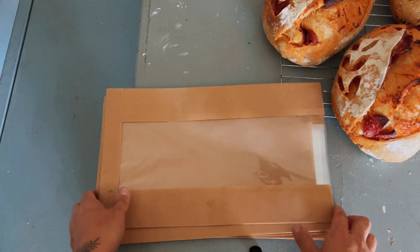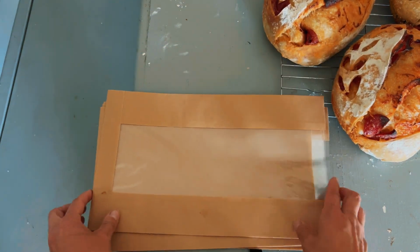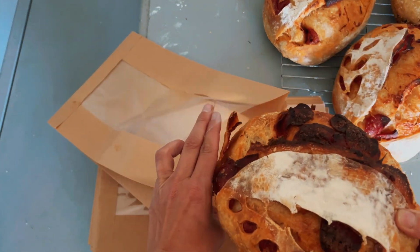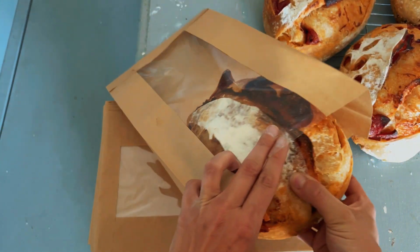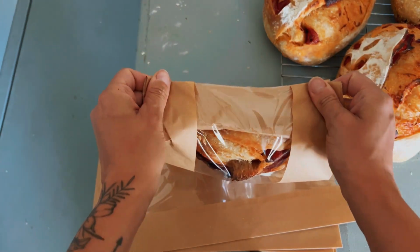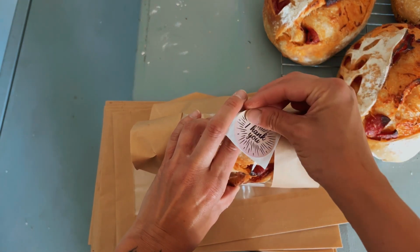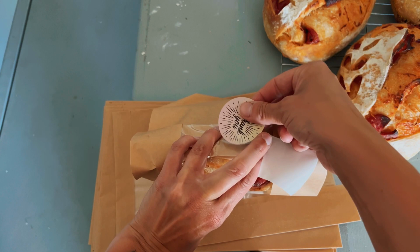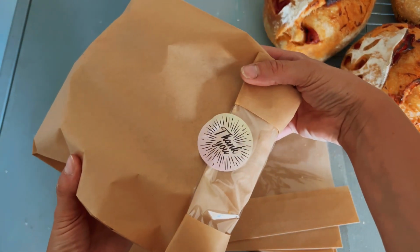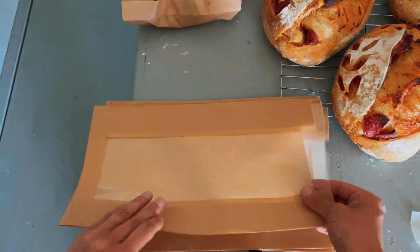So I don't have any sort of fancy packaging station. I literally come right next to the bread with the bags once they're cooled, and then I just start loading them right into the bags. I fold it once, fold it over again, keeping it pretty tight, and then I'm gonna put our new stickers on. And these are nice and big. How cute are these? So let's get to the rest of them.